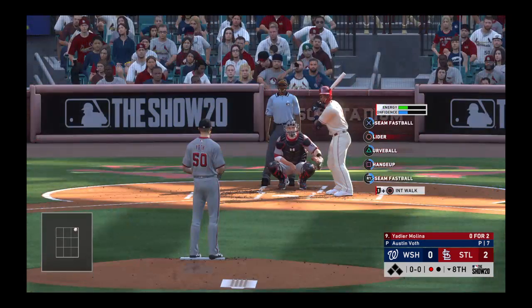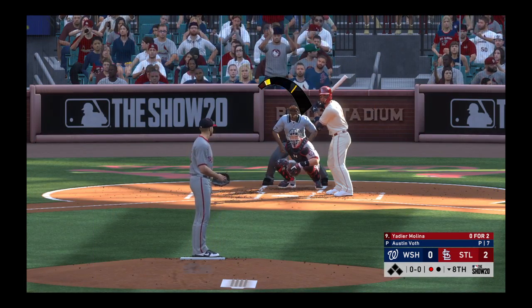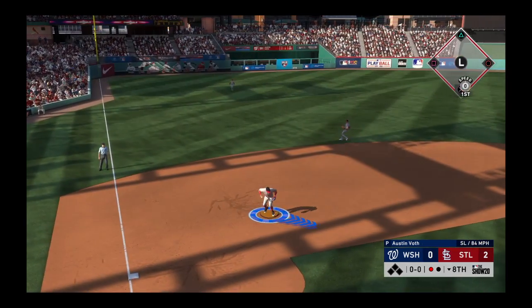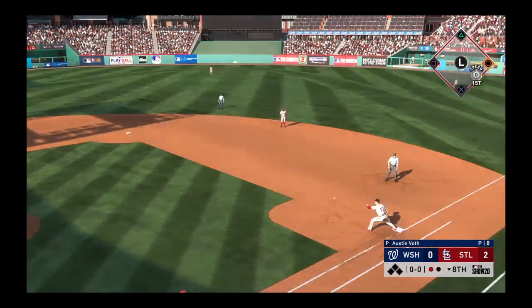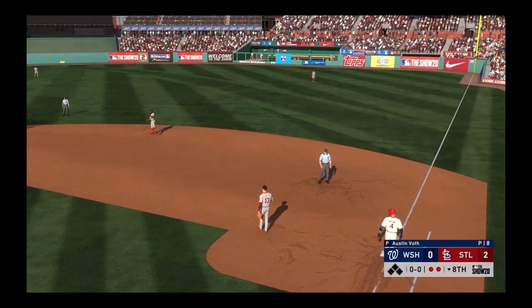Into the box now, Yadier Molina. He struck out swinging in his last trip to the plate. I mean, Yadi, when he first broke on the scene, was a defender first and foremost. You can't say that anymore. I mean, he's evolved into a really, really nice offensive player. Throw gets him, two down.